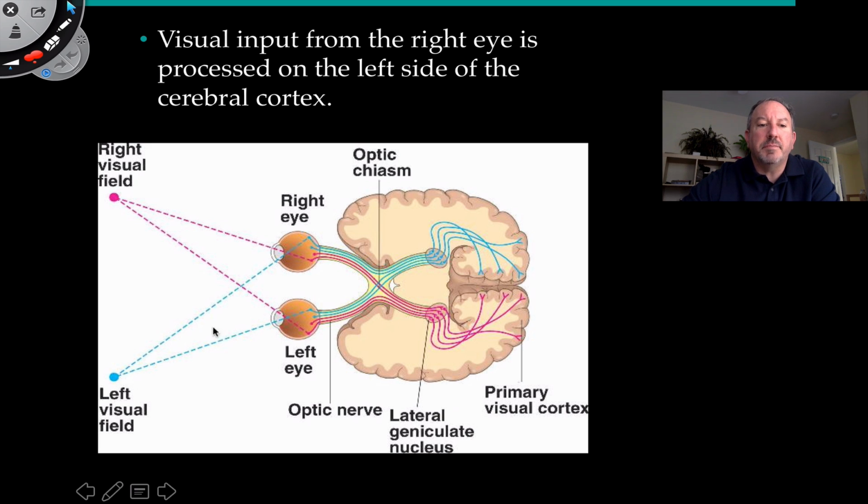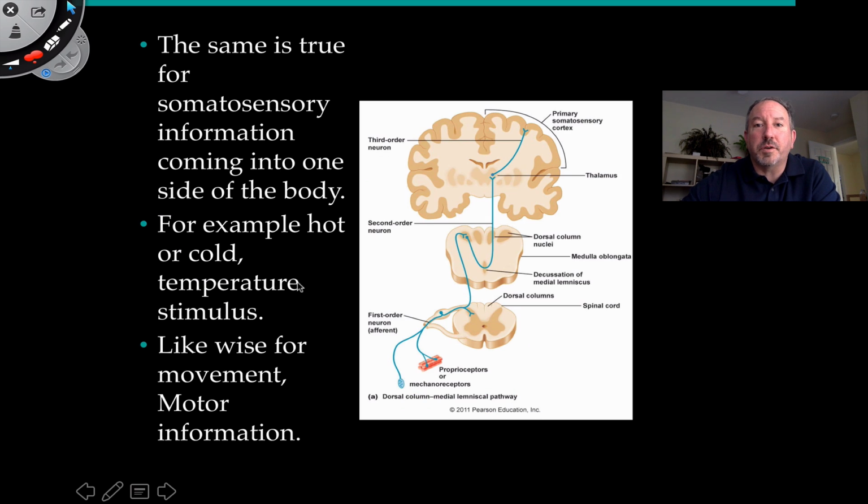And then again, images from the left side, optic chiasm, is being picked up over here, over on the right side. And so there's kind of a cross that occurs inside the cerebrum. I find that to be pretty cool. So a similar situation is occurring in the somatic sensory information coming into the body from one side. It's being processed on the other side in the brain.